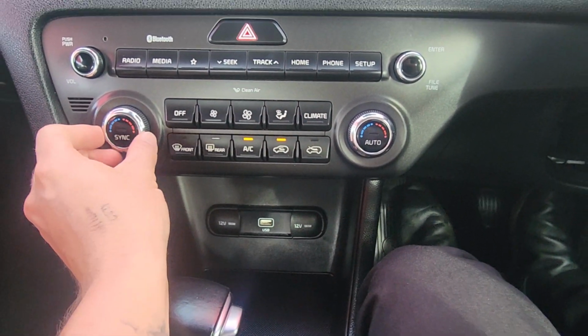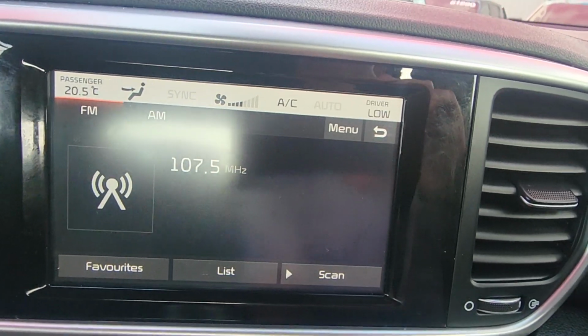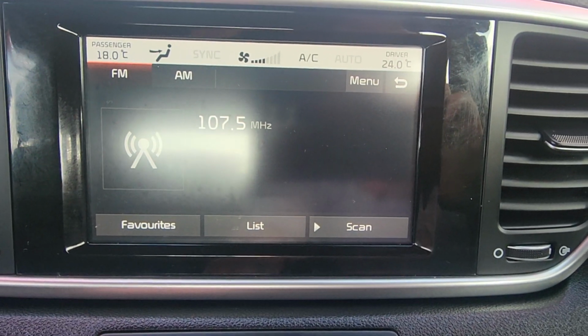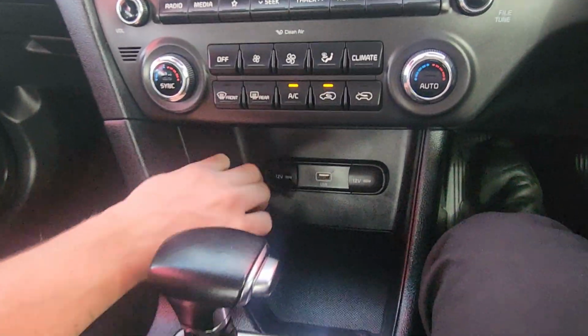Aircon controls down the bottom, so fan speed up and down, obviously the temperatures on left and right side of the car, so totally independent. I can change mine on the passenger side, and the driver can do all the independent driver side as well. Just on those little corners there, so I can turn the heater up, and the passenger can turn the heater down, aircon down as well. So no arguments for the left and right side of the car.